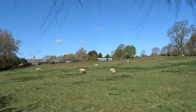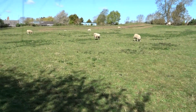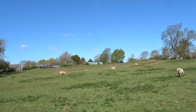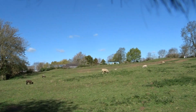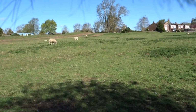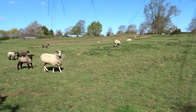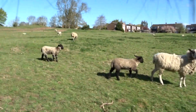What an absolutely pleasant mid-April day as well. Hardly a cloud in the sky. A lot of traffic noise, but that's the busy, was it the M1 or the M11? Oh, M1. What am I about? M11. That's miles away. It does cover a substantial area. Hello, Mrs. Sheep.